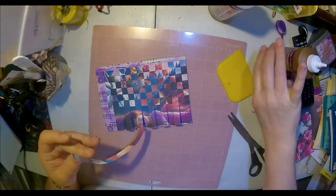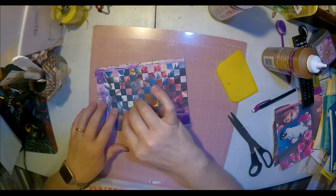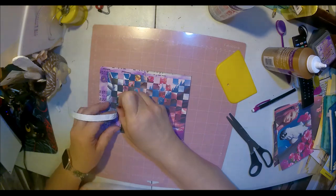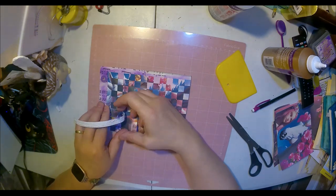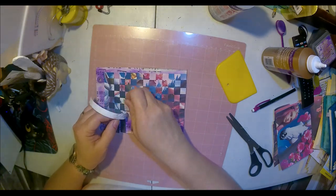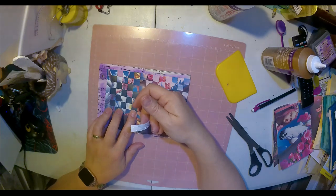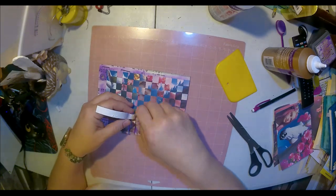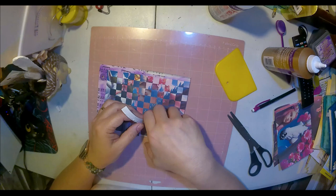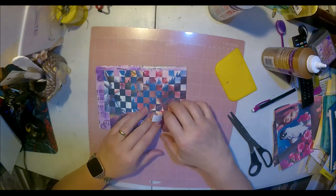Guys, I cannot wait to get moved and get my new craft room set up. Ah, I'm so excited. Actually, what's going to happen is, there's a garage room at the new house that is about twice the size of my current craft room. There's three bedrooms. One bedroom is going to be for me and my husband, one for my son, and then the third one is going to be a craft room, recording room, office space combo.